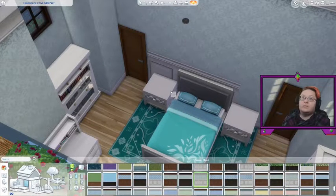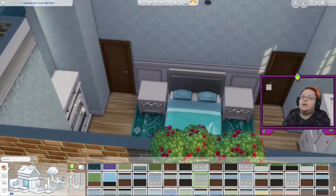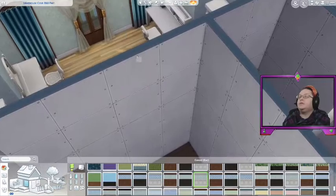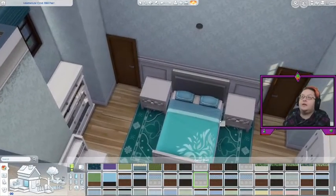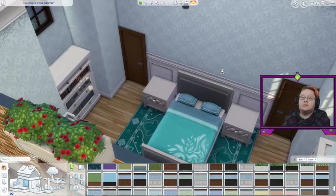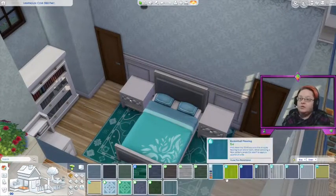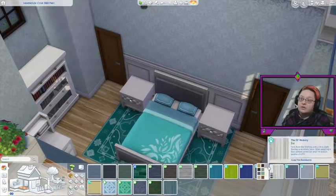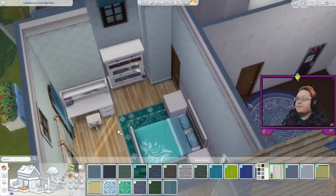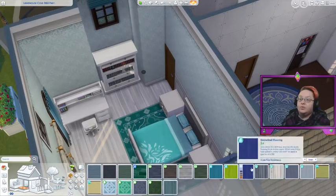There's the right one. We could also do the panel on the bottom for part of the room, like behind the bed, and leave it. I kind of like that. It gives it more of a headboard. Well, if you're worried it could clash with the floor, we could do the white flooring from the same pack, and that floor matches pretty well.